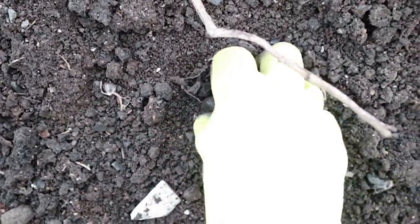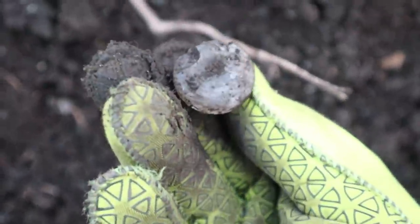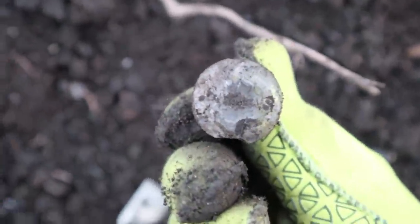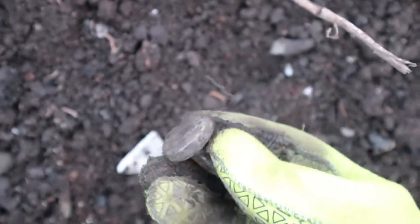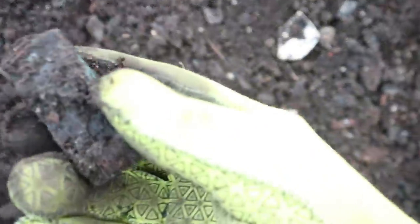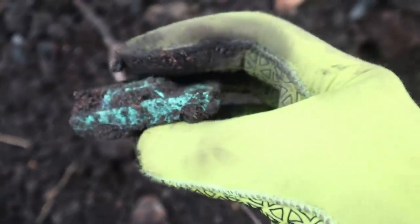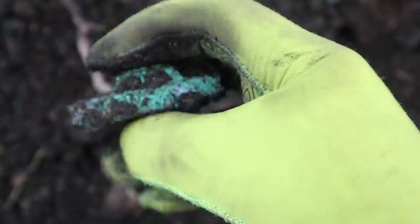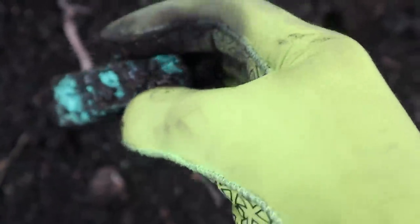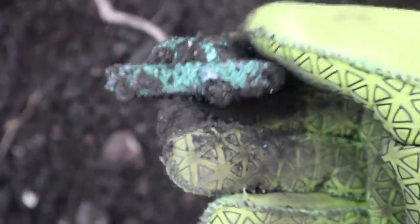It's a bottle stopper. It's got a chip out of it and I think it says Garten, so I might leave it. I think I just found a car. A toy car. It looks like a 1960s car. That's so cool. Oh, I like it. That's so cool.